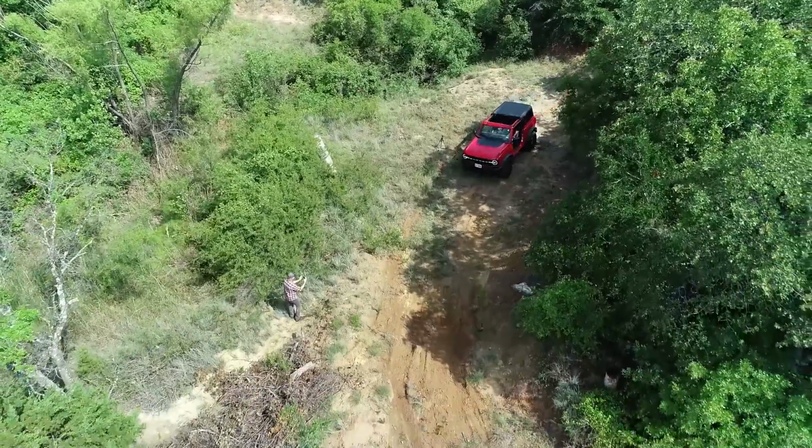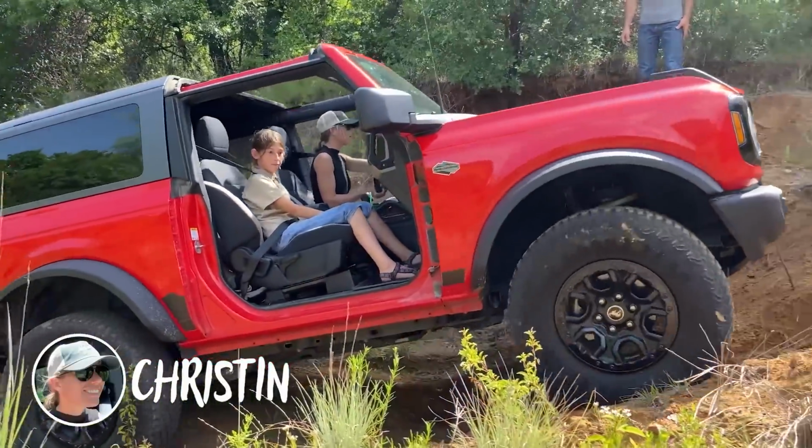So after that eventful effort, the rest of the crew had little problems getting up the dirt ledge.